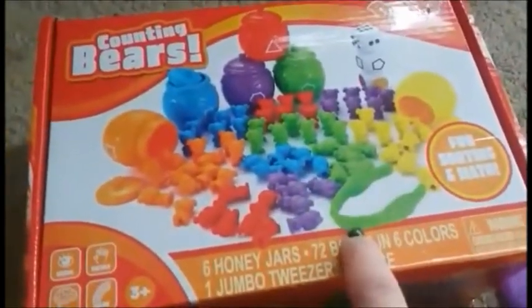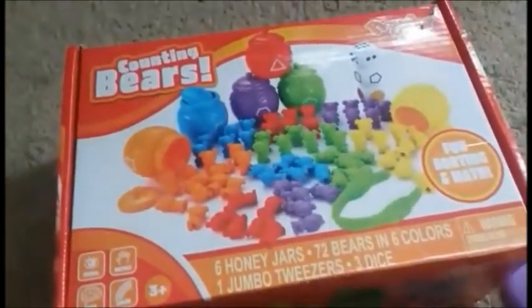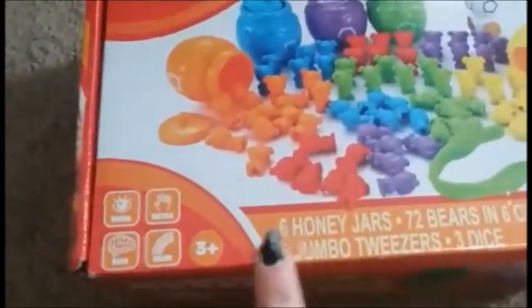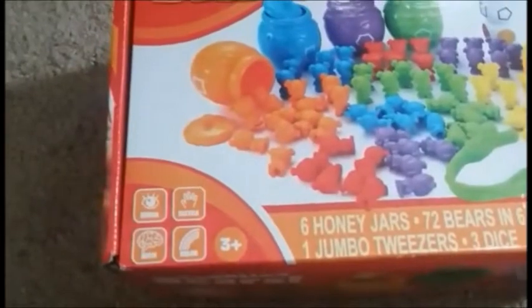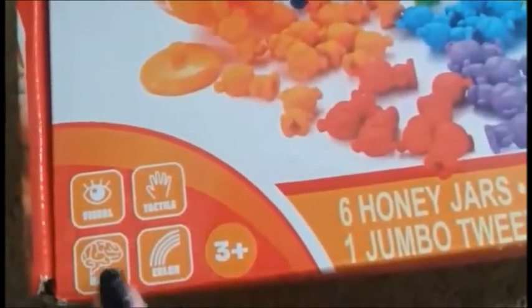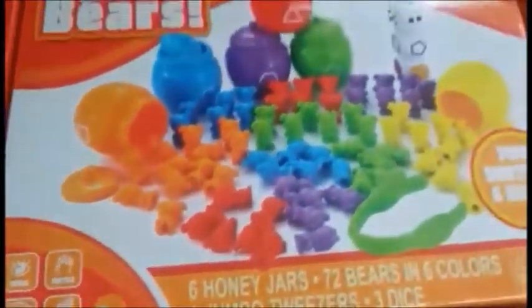I got this on Amazon. I can link it down below for you guys for easier access. It is for ages 3 and up, but I got it for my 2-year-old to learn colors. And it works on visual, tactile, math, and colors. So that's what it is.